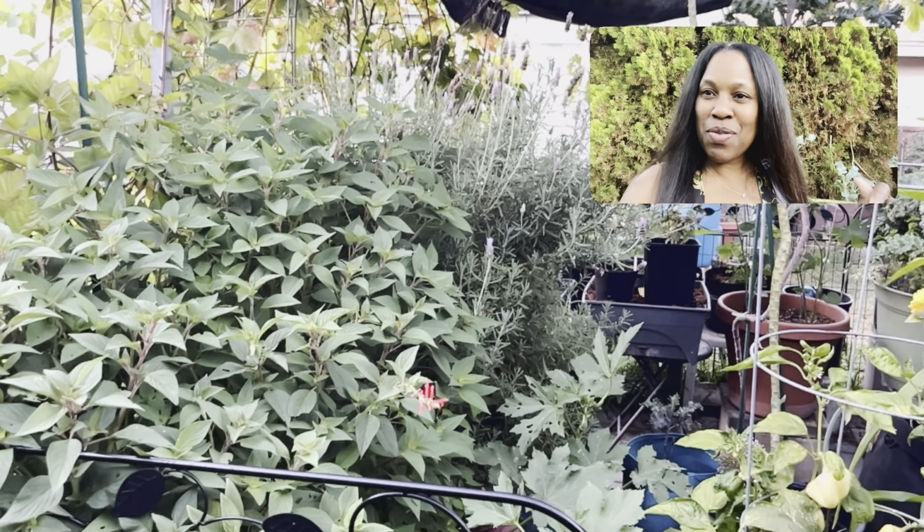And then I forgot, I actually have mint right there on the side of their house. So some little pots right there that have mint. It's 3 pots of mint over there. I told you guys I'm addicted to mint.